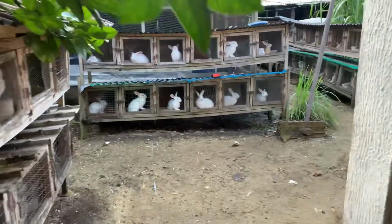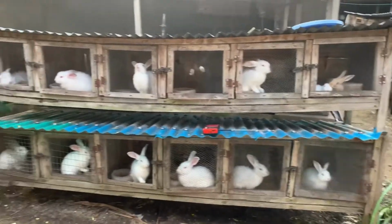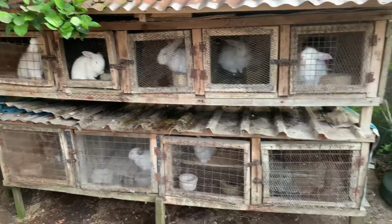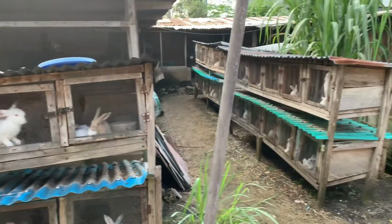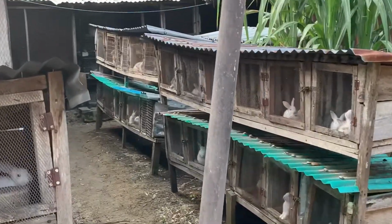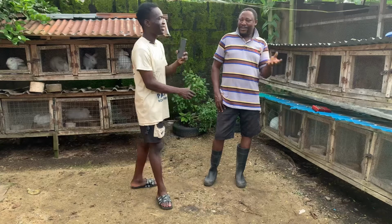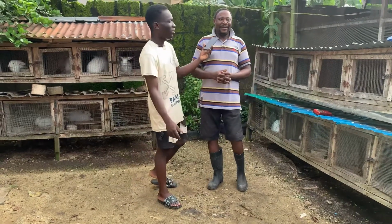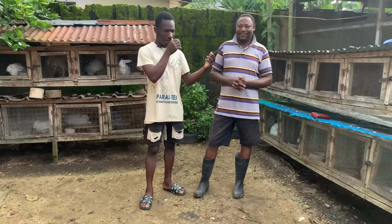So you feed them how many times daily? The kittens, I make sure I feed them 3 times, minimum of twice. I feed them in the morning. When I come back in the evening, I feed them. That's the minimum, but if possible, like on weekends, I feed them up to 3 times in a day. Even the nursing mother, the same thing. I do the same, so that they will produce enough milk for the kittens, and there will be no issue.